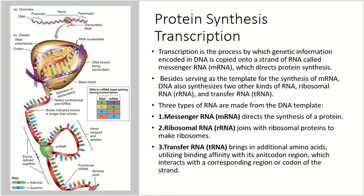So besides serving as the template for the synthesis of mRNA, DNA is also going to synthesize two other kinds of RNA. There's ribosomal RNA that's going to direct the production of ribosomes, and then there's transfer RNA, which we'll talk about here in a second. So the three types of RNA are going to be made from our DNA template. Messenger RNA, like we said, is going to direct the synthesis of proteins. Ribosomal RNA, or rRNA, is going to join the ribosomal proteins to make up ribosomes. And then our transfer RNA, or tRNA. This is the RNA that's responsible for bringing in additional amino acids and utilizing its binding affinity with its anticodon region, which is going to interact with a corresponding region, or a codon, of that strand of RNA.